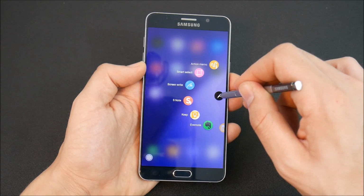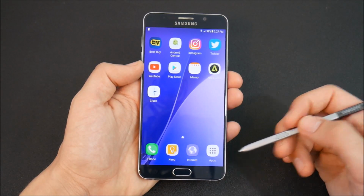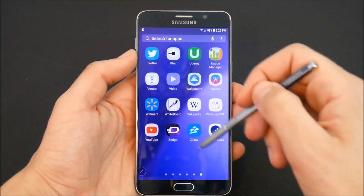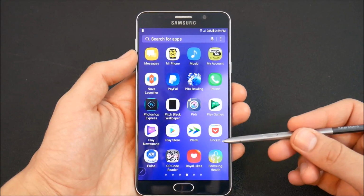It's nice to see a little bit of an update to the pen window. So you can easily just close that out like so. And yeah, that's pretty nice there as well. So generally speaking, throughout the user interface of Android 7.0 Nougat for the Note 5, it looks very similar to what's on the S7 Edge as well as the S7.